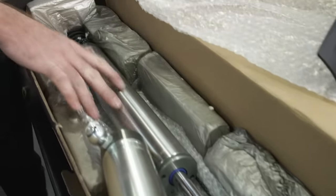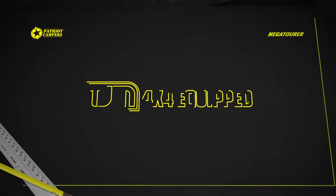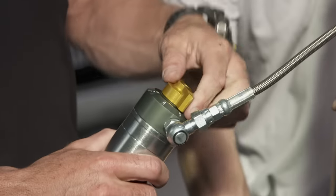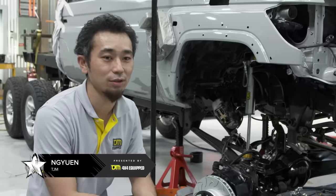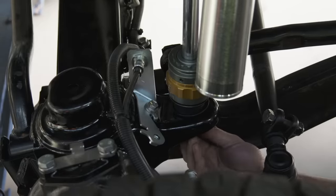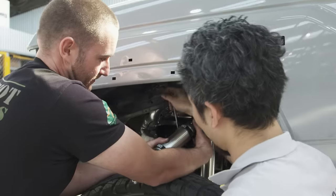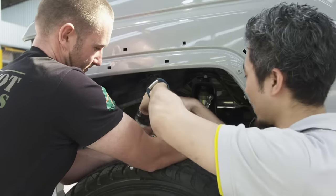I'm Nguyen Ta, and I work for TJM Products. I'm the suspension engineer there. Adjustable damping will allow you to tune your car and dial it in however you like it. Some people like their car a bit softer, some people like their car a bit firmer so the car handles better. It's all down to personal preference. The only hard part's mounting the reservoir, and that's still pretty easy. We've got vehicle-specific brackets for it.